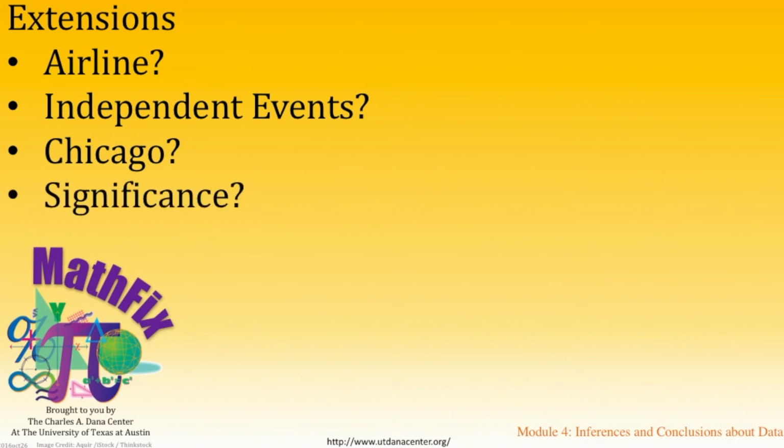Finally, you might want students to consider in all of these what a significant percentage actually is and what constitutes about the same versus a significant difference.